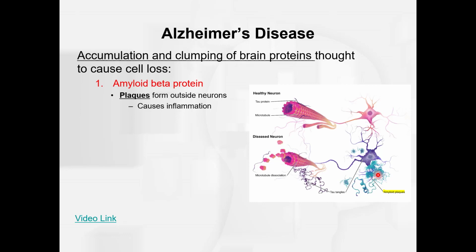So think about it. If neurotransmitters are trying to go across that synapse and you have all this gunk in there, it's not going to be able to communicate. And once the cell can't communicate, the cell will eventually die. Now, one theory is that the inability of the older brain to deal with this inflammation and clear these proteins is why Alzheimer's disease results.